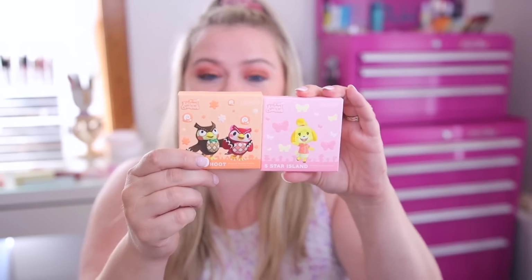So pretty. And then lastly, you guys, I'm shocked about this. The last two items in this mystery box, I got 2 Animal Crossing items. I think these are the palettes too. I got 2 of them. That's crazy. So I ended up buying this whole collection when it came out because I'm a big Animal Crossing fan. So both of these will be going in the giveaway.